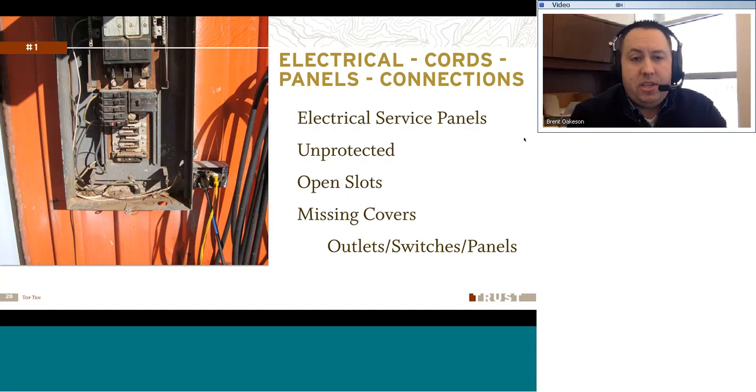But here's an example of what we see: our electric service panels. A lot of times they have their covers off. There are breakers open, there are wires exposed. You've got open slots on the panel sometimes that need the covers put on. So always check that out. Make sure that the wires are covered and that there's nothing sticking out there that could be a real problem.